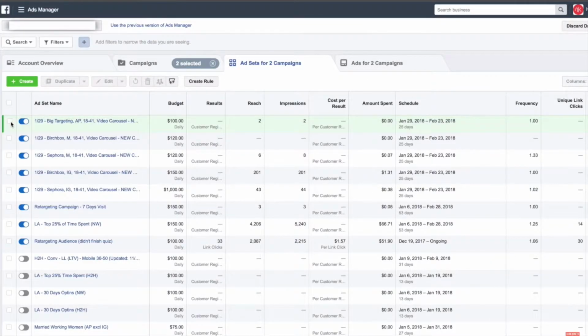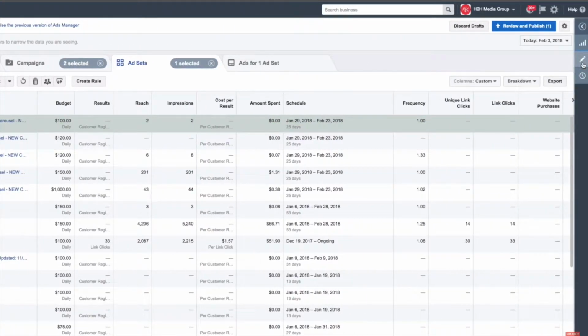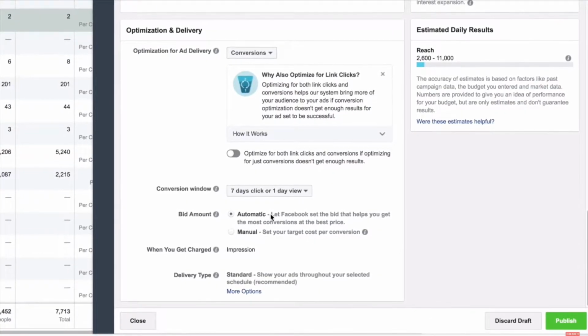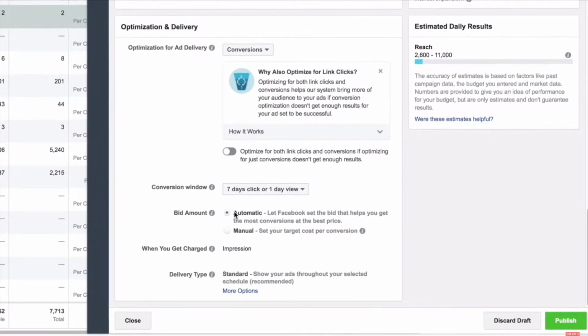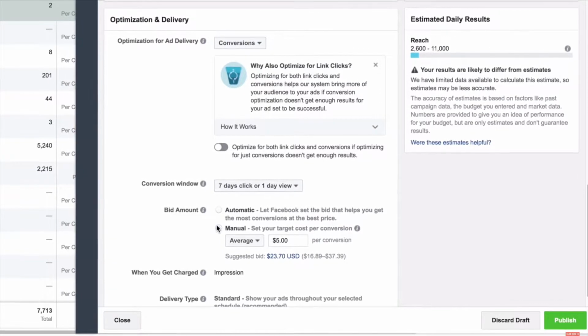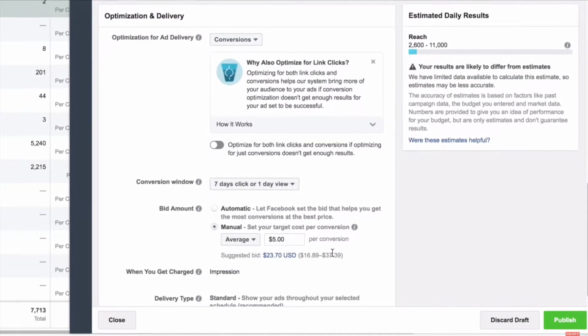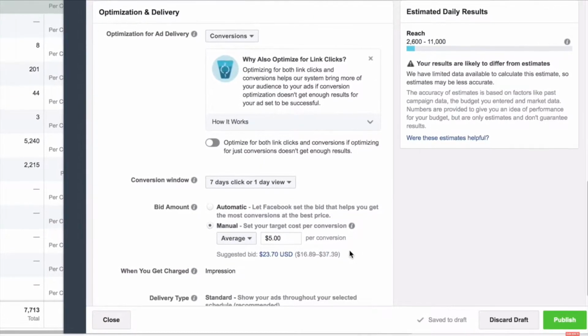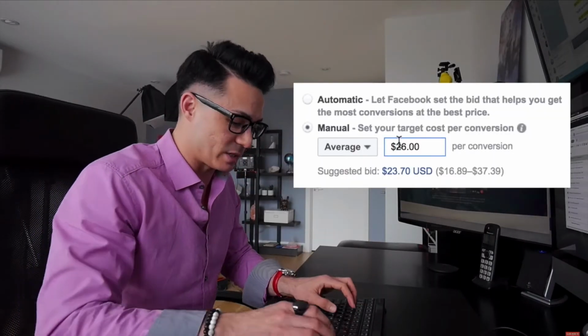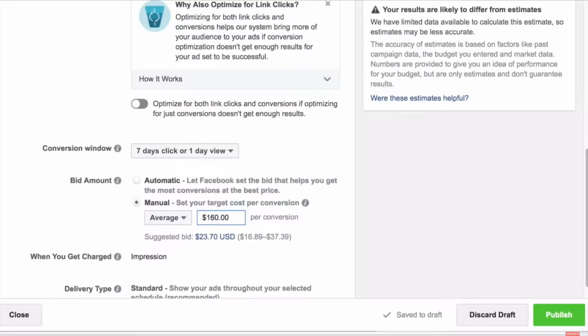So if that were the case, I would select the ad set that we want to kind of get unstuck, if you will. I will edit that ad set, and then I will scroll down to optimization and delivery, and here you can see that it's currently set to automatic bidding. What I'll do in this particular case is move over to manual bidding, and then I will bid 3 to 5x the high end of the suggested bid. So let's say it's $40. Let's just, for the sake of even numbers, say $160. And then we'll go ahead and click publish.